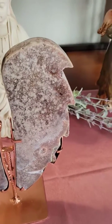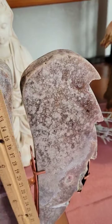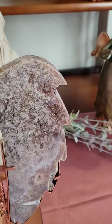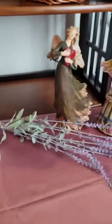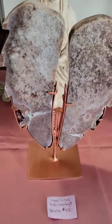This pair is, oops, let's get this measuring stick here the right way. So you can see we're just down at the base there. And let me move my fingers. So this is 9.5 inches tall. This side is a teensy bit shorter, not by much, by about 1/4 inch. Okay.